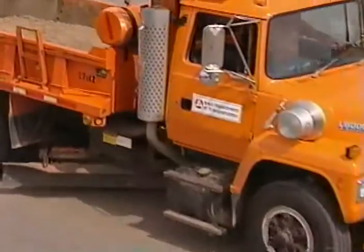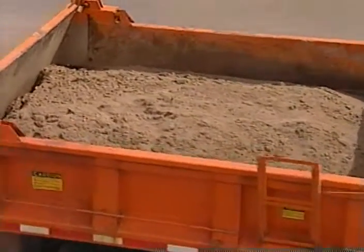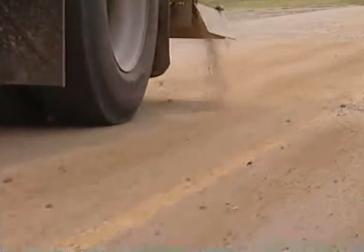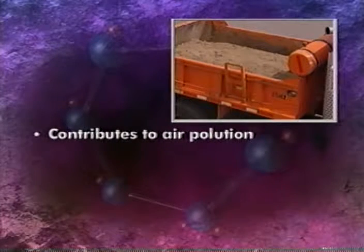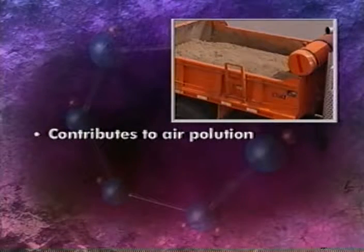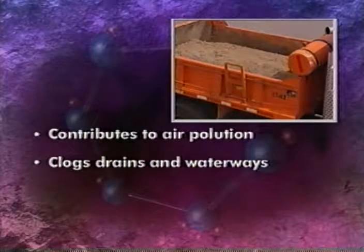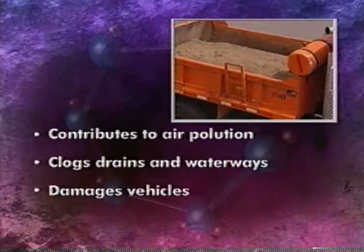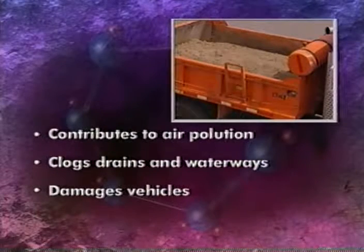Sand at first glance appears to be environmentally safe, but you may want to take a closer look. Sand on the roadway is pulverized by traffic and is a recognized contributor to air pollution. Because of this, sand is banned from roadway use in some parts of the nation. Sand clogs drains and waterways and builds up on roadsides, requiring expensive removal and disposal. Sand is also responsible for chipped paint and cracked or broken windshields on travelers' vehicles.